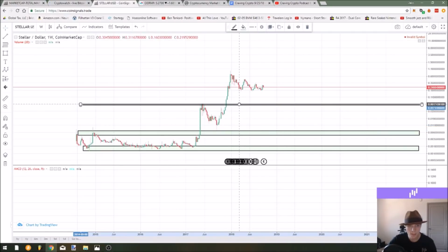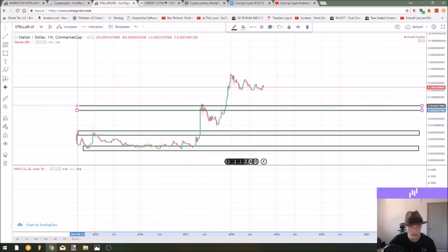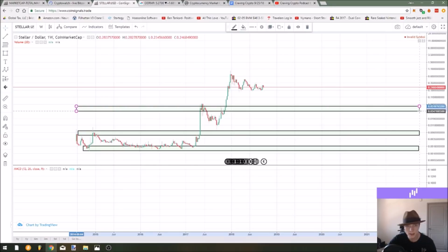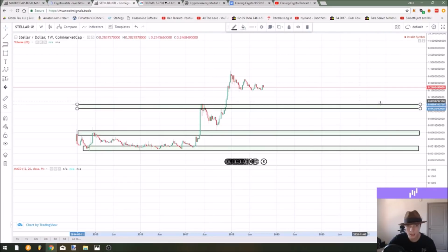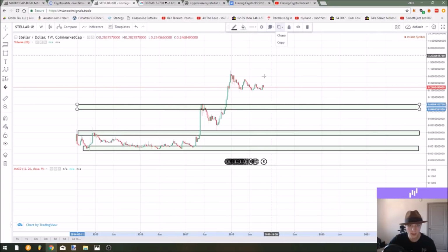I'm just dragging up the points where I see support. What used to be resistance in the 2017 bull runs is now going to be support in any type of corrections that we see in 2018. So we're just mapping these levels out, drawing them with this box, and then utilizing these areas for the future. We could probably have one more in between these.